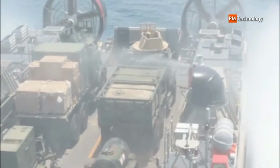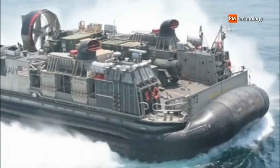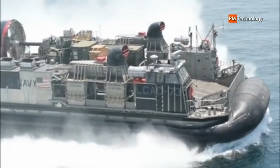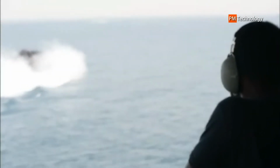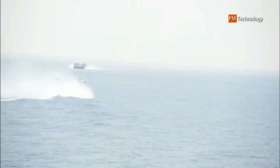The LCAC uses an average of 1,000 gallons per hour. Maneuvering considerations include requiring 500 yards or more to stop and 2,000 yards or more turning radius. The bow ramp is 28.8 ft, 8.8 m wide, while the stern ramp is 15 ft, 4.6 m wide.